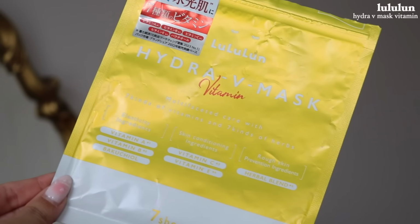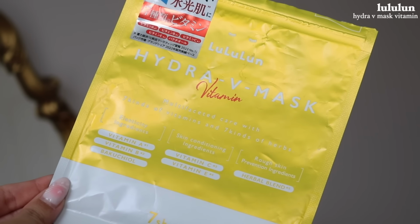My friend actually got me some more when she went to Japan. It's the Lululun Hydra V Mask Vitamin. The reason why I love this is because it's very inexpensive. I think there's 7 inside this one pack, and they're just marinating all together. Well, it's one that stands out to me, you know what I mean? And if I were to ever go back to Japan, which I really do, definitely this is something I would buy a lot of as well.